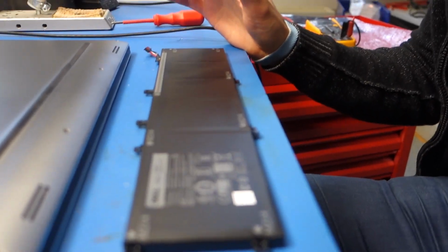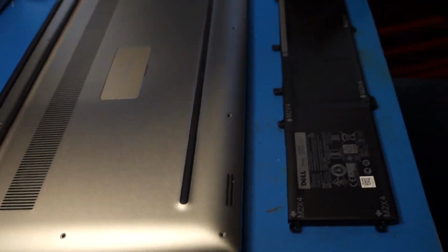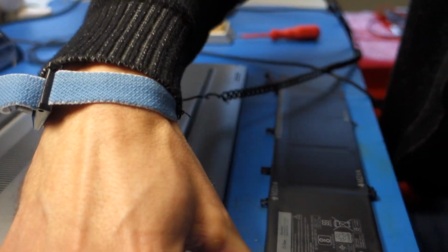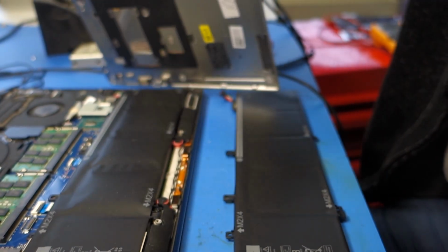So now back with something new. The new battery from Dell arrived. It was registered at UPS as not picked up, but it arrived anyway today. So now I removed all the screws from the back of the notebook, and we will open it now and check how the battery looks.